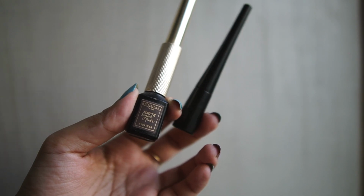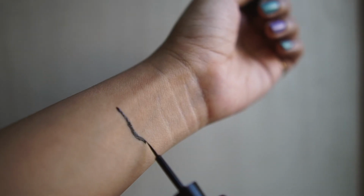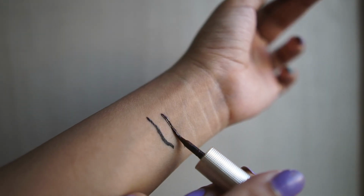But one new addition this year has been this L'Oreal Matte Signature eyeliner. I'm not a big fan of the matte finish, but I love this brown shade because I think it looks amazing, and it's a lot more subtle than black. Today I think I'm just gonna go with my trusty black liner only, and I'm gonna try for a subtle wing.